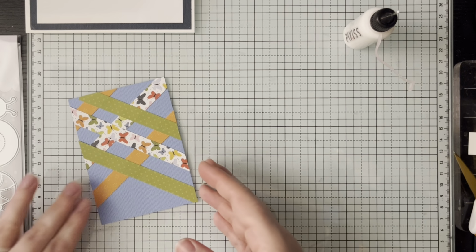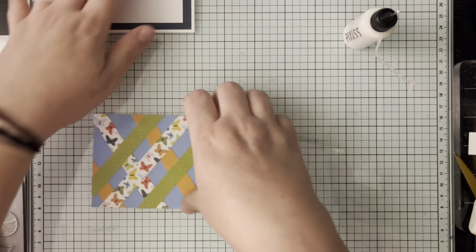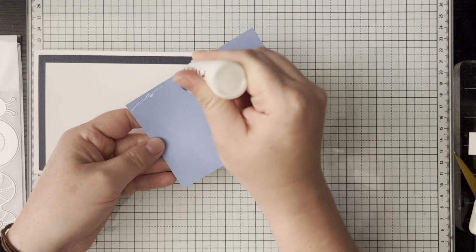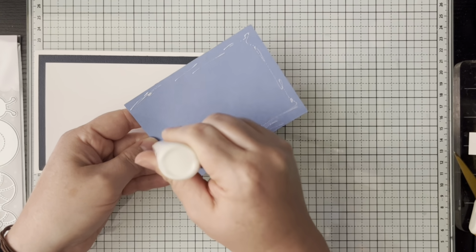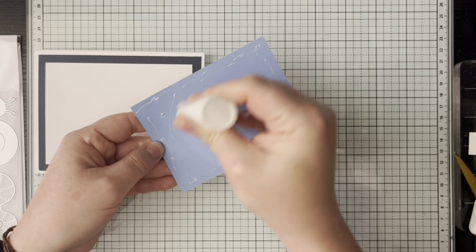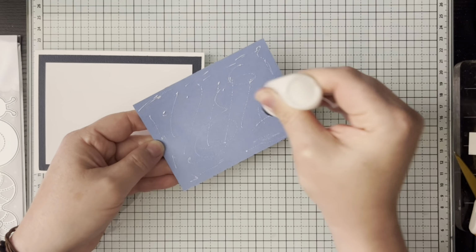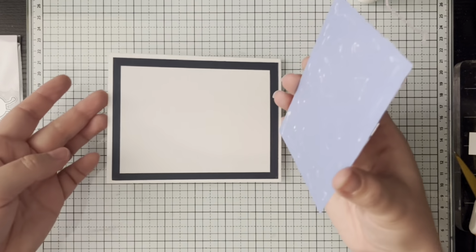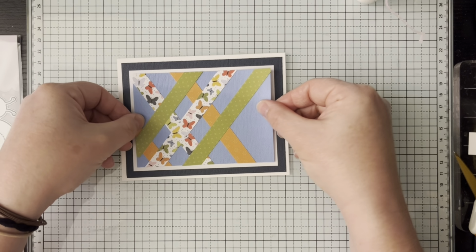All right, so I just cut off the remaining bits and pieces off of that, and then we're going to go ahead and glue this onto its base. So this is my front panel here. This is the 4.5 by 3.25 sheet, and if you're looking at your sketch, this is your main panel. So this is pretty much what the card looks like, and then you can go from there.